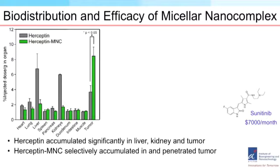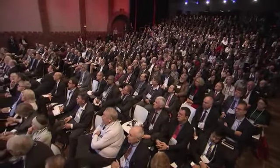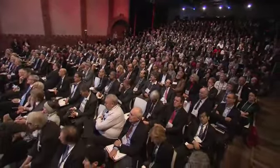and we can use this to deliver small molecule drugs such as sunitinib instead of just therapeutic proteins. Sunitinib is one of the few drugs that works for kidney cancer. It is very expensive and has to be administered daily, so it is very painful and has horrible side effects.